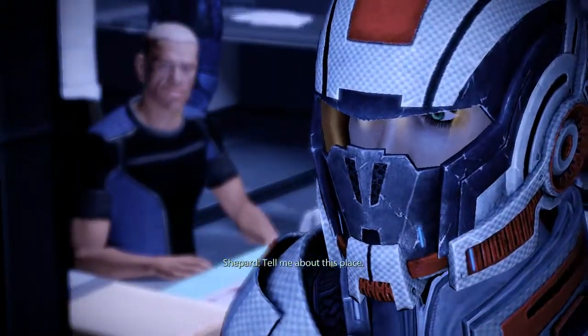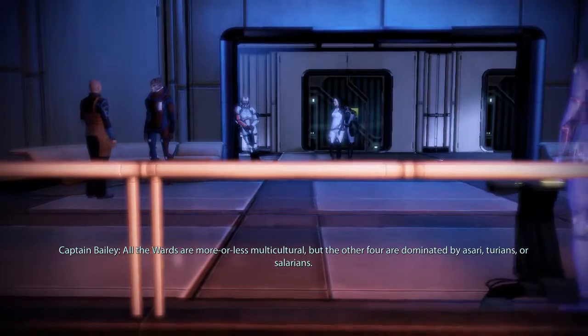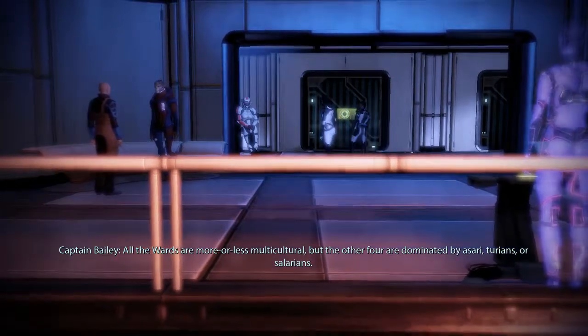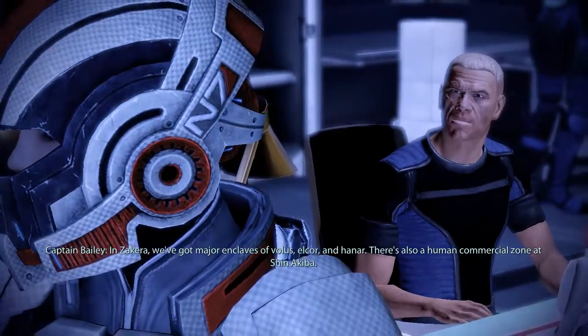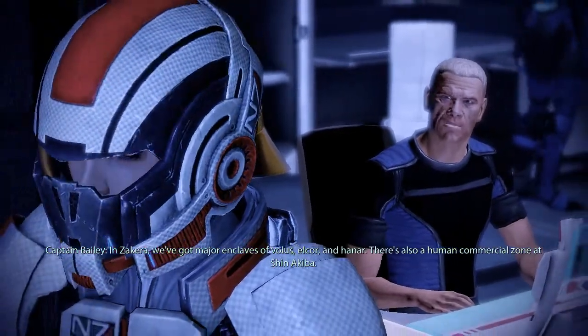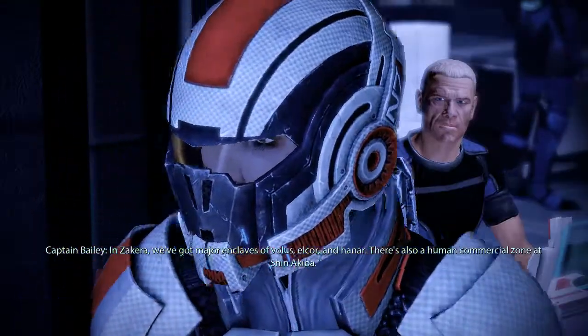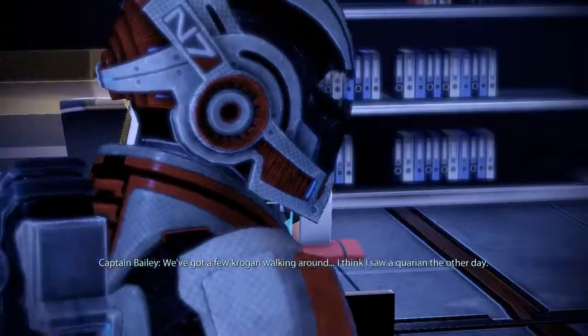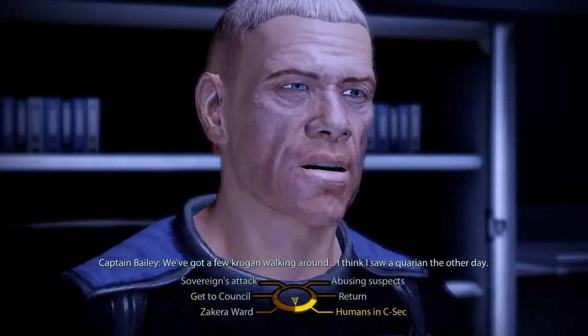Tell me about this place. All the wards are more or less multicultural, but the other 4 are dominated by Asari, Turians, or Solarians. In Zakera, we've got major enclaves of Volus, Elcor, and Hanar. There's also a human commercial zone at Shinakiba. We've got a few Krogan walking around, and I think I saw a Quarian the other day.